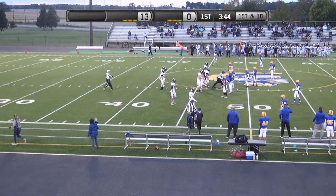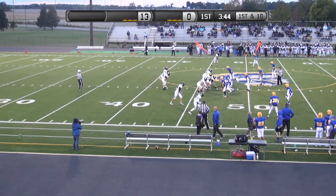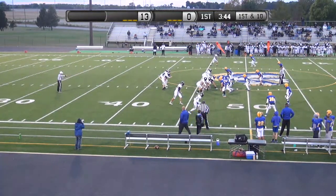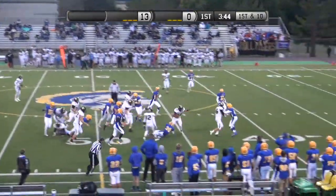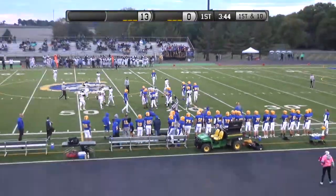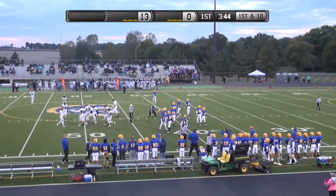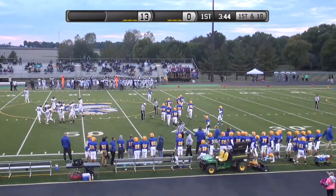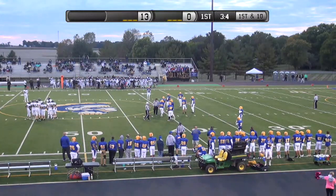So here we go. We need defense to step up here, and it's Harker in the backfield. Handoff again to Winkles, and Isaac Rogers came over from the cornerback and made a great tackle there. Good job. Right at the 1st down marker. They're going to give him the 1st down. 3:31 left to go in the first quarter.